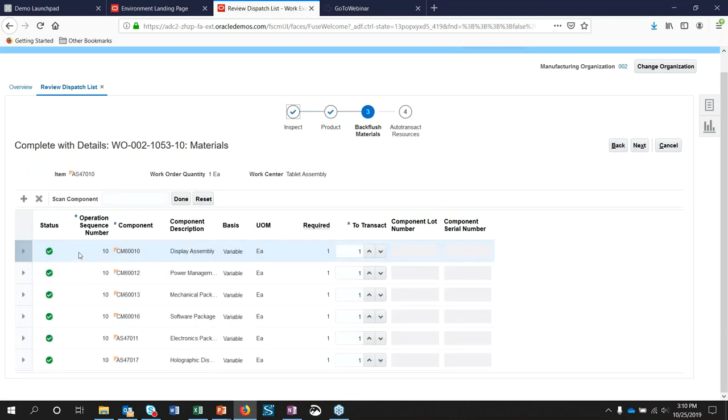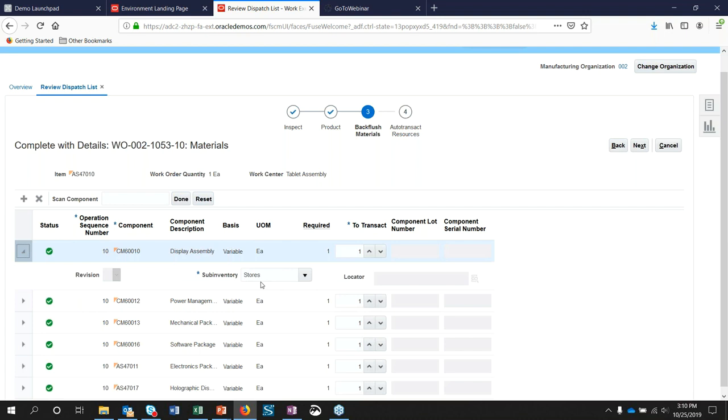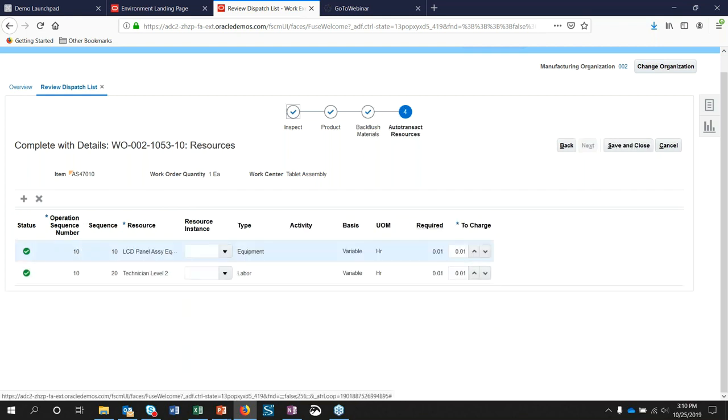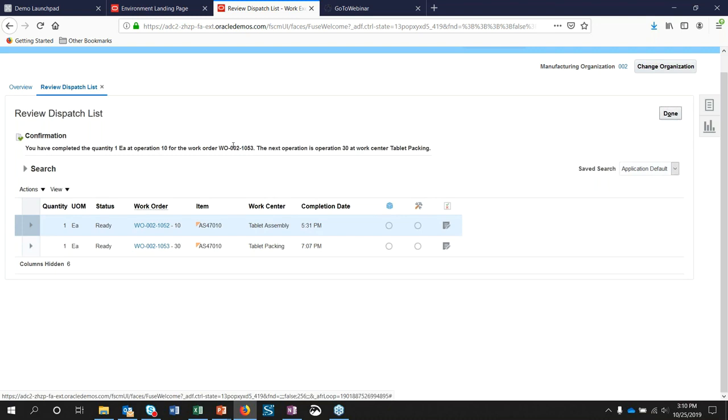Now it gives me all this information. Because of the way I have the item set up, I already have the system defaulted to pull this from the store sub-inventory. And because of the interactive nature of the product, I can see by the green check marks, which tells me visually and quickly, without having to do anything more than look at it, that my material is available. So with just 2 or 3 clicks, I can complete a work order down on the floor. So I've got this material. I'll push this through. And at the end of the day, I've got my operations for my resources, save and close. My work order is now complete, and I can move on to the next operations step.